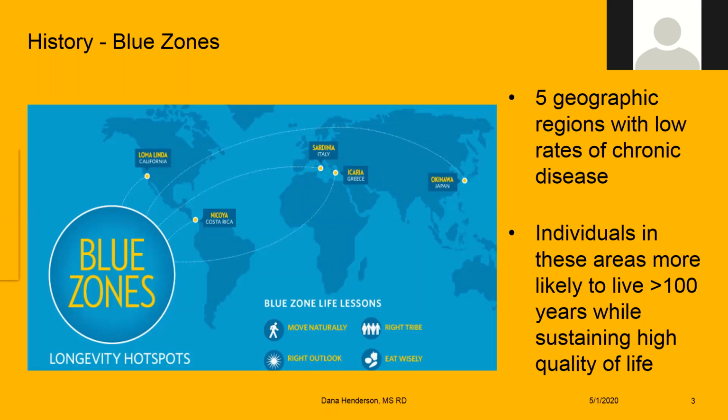He was able to identify 5 locations throughout the world. One is here in the United States, Loma Linda, California. We have one in Costa Rica, one in Italy, one in Greece, and one in Japan. It's in these areas that we started to see that individuals were living to greater than 100 years old while sustaining a high quality of life.